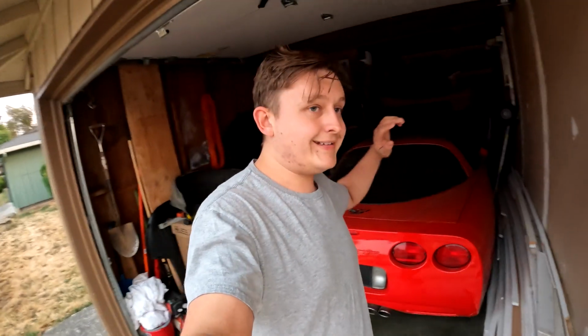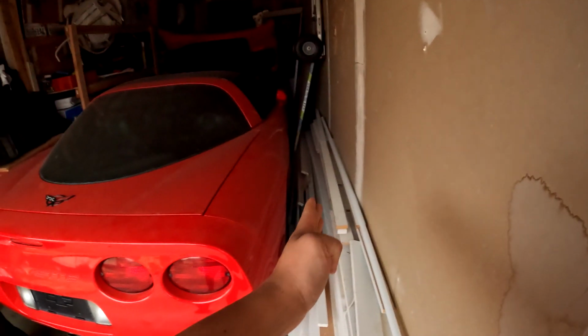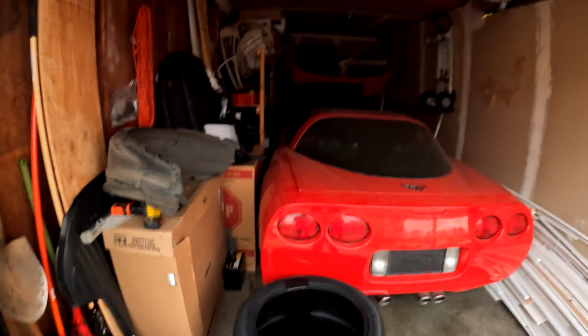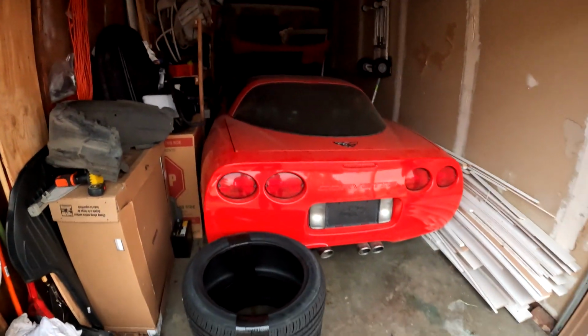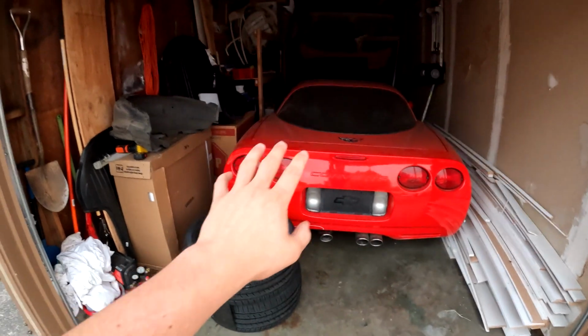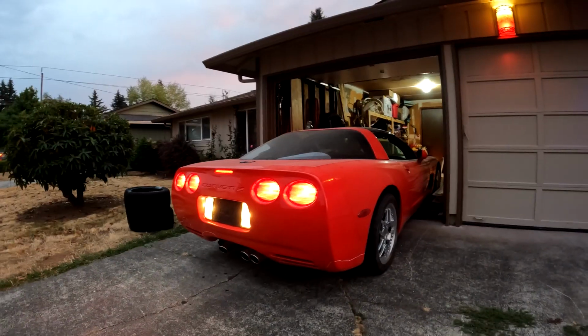So I'm gonna go ahead and take this car out. It was a big issue parking it in here because, as you guys can see, it barely fit right there, and right here, barely fit too. So there's really no margin of error for me to back this car out, and that's what I'm gonna do right now. I'm gonna put these tires into the trunk, start it up, and take it to a shop where my good friend is gonna be able to install them for me.